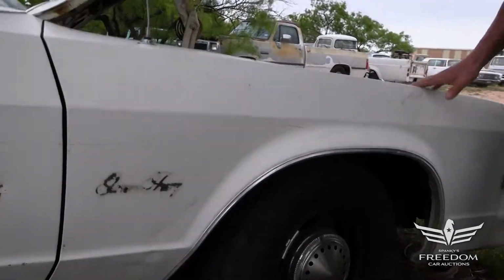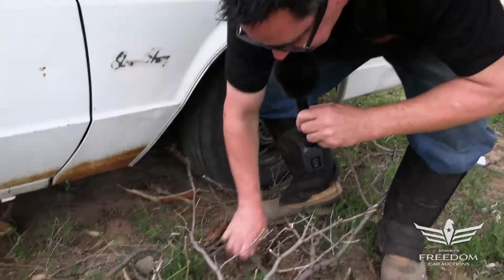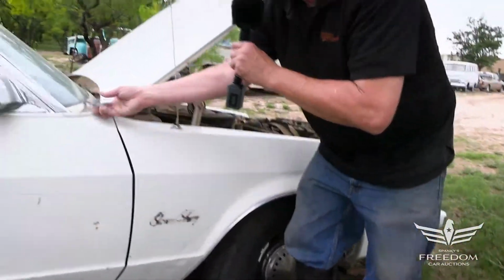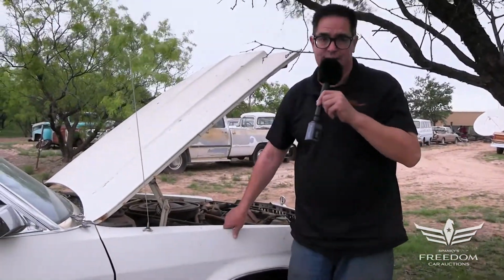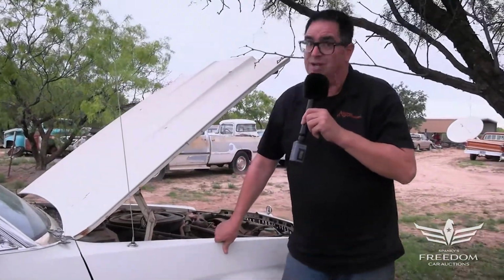Gran Fury. So that's the story of lot number 60. And, oh, look at this, okay. Gran Fury goes with the car. We'll be sure to include that. But this is a former Texas law enforcement vehicle, 318 heavy-duty 4-barrel V8, 727 TorqueFlite, certified 125-mile-an-hour speedometer, and it's a cool piece. It belongs in your collection.